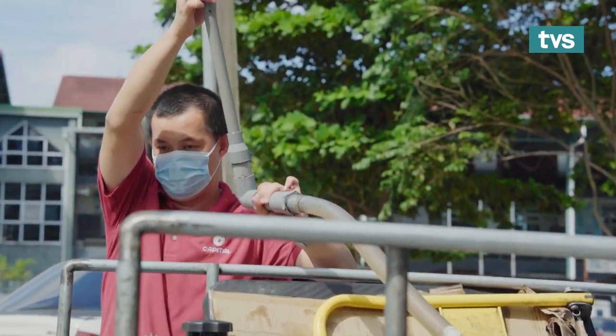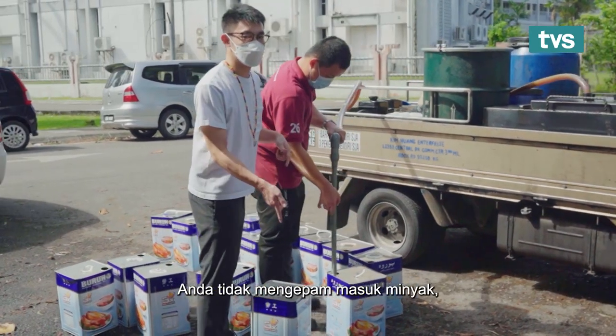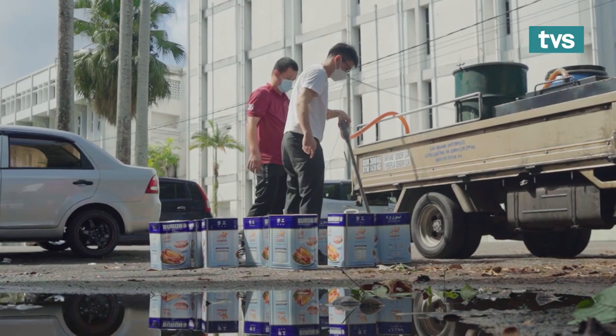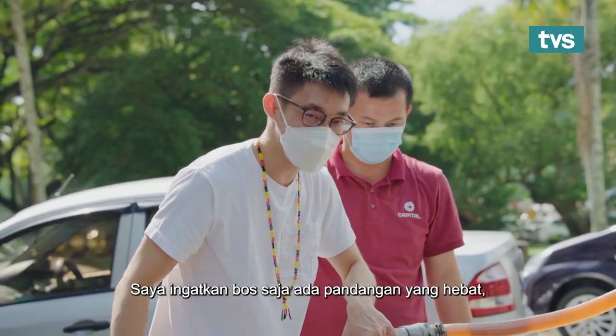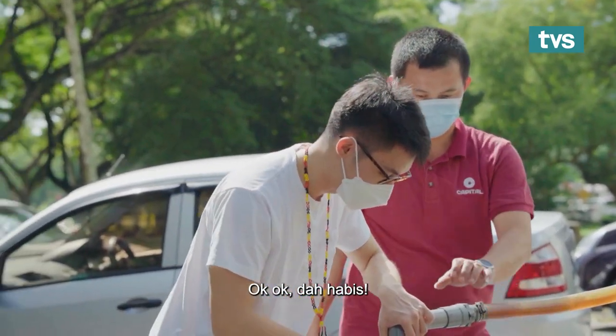Wow, feels like you are at the gas station. Instead of pumping the oil in, you're pumping the oil out. Oh, actually you can see it. The level is lowering. All the oil is sucking out from this pipe. Oh, I thought Ross got good eyesight, but actually no, I also can do it. Okay, okay, enough.